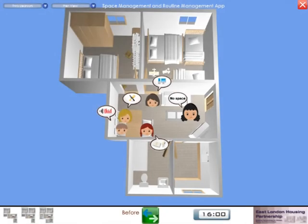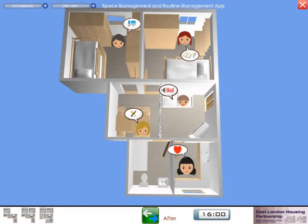Now let's look at the situation after school. The kids are all back and it's 4 p.m. Everyone is unhappy about the lack of space and all the children want to do different things. One child wants to play music and the other wants something to eat. One of the girls wants to game on her computer and the older one wants to study. So what can we do about this?